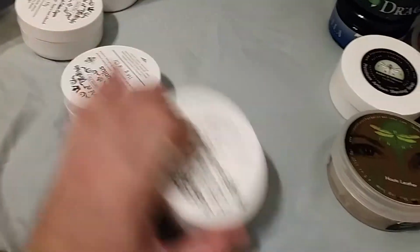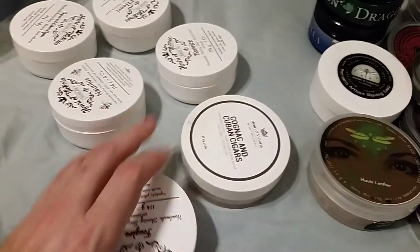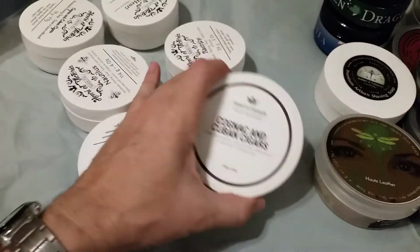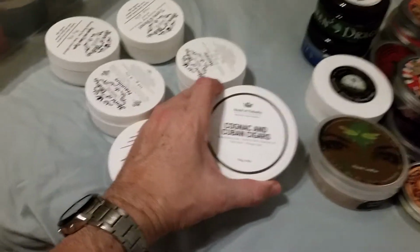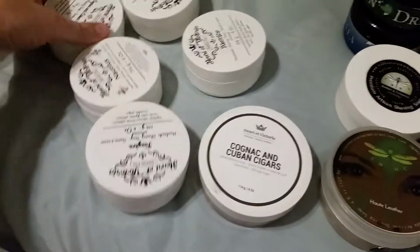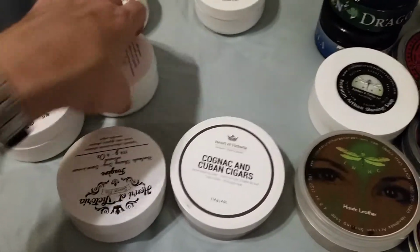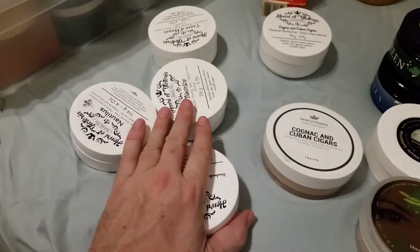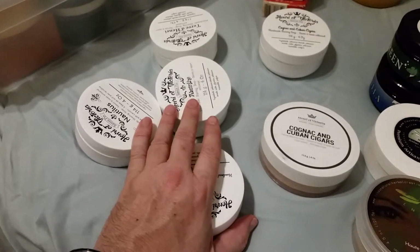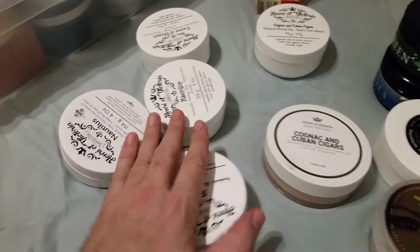And I've got 5 tubs of this, plus their new tallow. This is a triple milled tallow version from Henri and Victoria. Cognac and Cuban cigars. And then I have the vegan version of that too. Of course, the tallow performs better than the vegan soaps, but I got these at such an amazing deal, I couldn't pass it up. Now, I never use them, so I probably should just pass them on to somebody else.